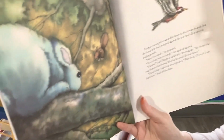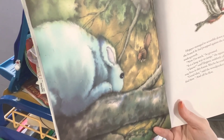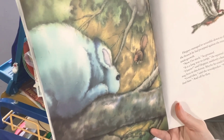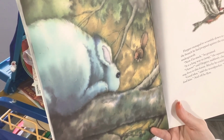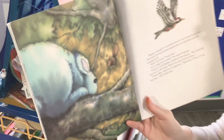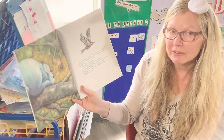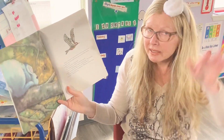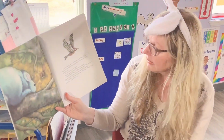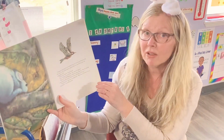Hopper managed to scramble down to the lower branch, but the branch he had propped against the tree had fallen into the undergrowth. "Now I'm stuck," he groaned. "It is a long way to jump," the squirrel agreed. "I know," said Hopper, suddenly cheering up. "My friend the stag lives in the forest. Maybe he could lift me down." Do you remember we saw the stag yesterday and what does he have on his head? Antlers. "Good idea," said the woodpecker. "Wait here, I'll see if I can find him." And off he flew.